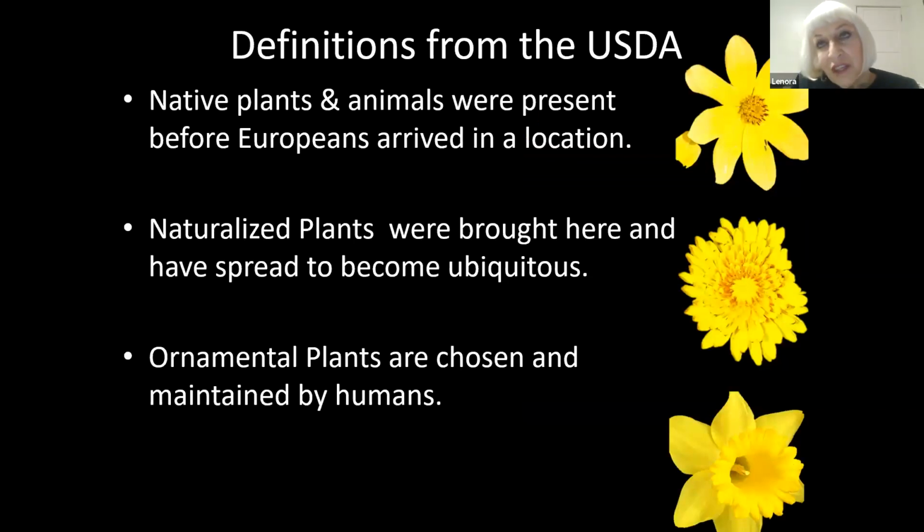So, definitions. The USDA, that's the United States Department of Agriculture, has chosen what we could say is an arbitrary definition for what is native, whether you're a plant or an animal, and that's whether or not you were present before the Europeans arrived at a location. And so for the United States, 1492, Columbus sailed the ocean blue, and that's when we say, if you were here when Columbus set foot on America, then you are a native.